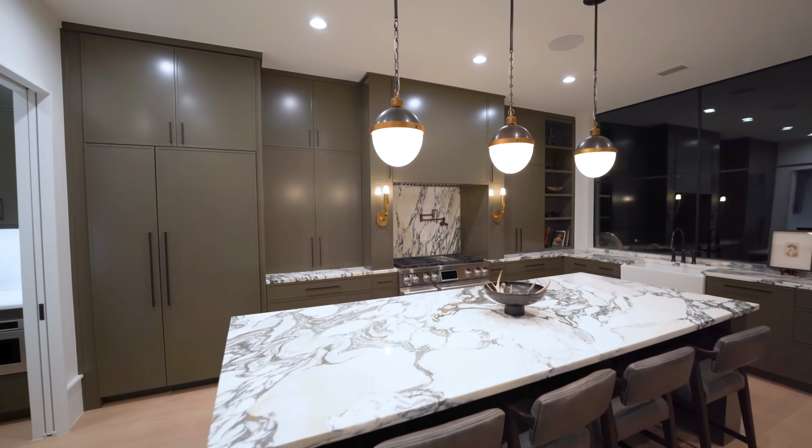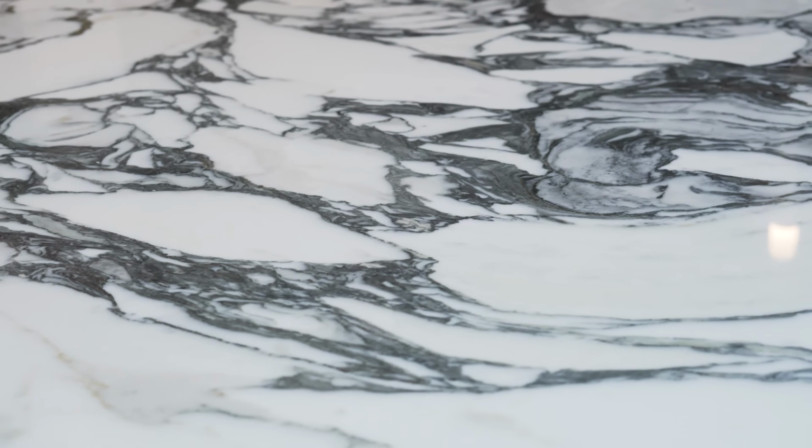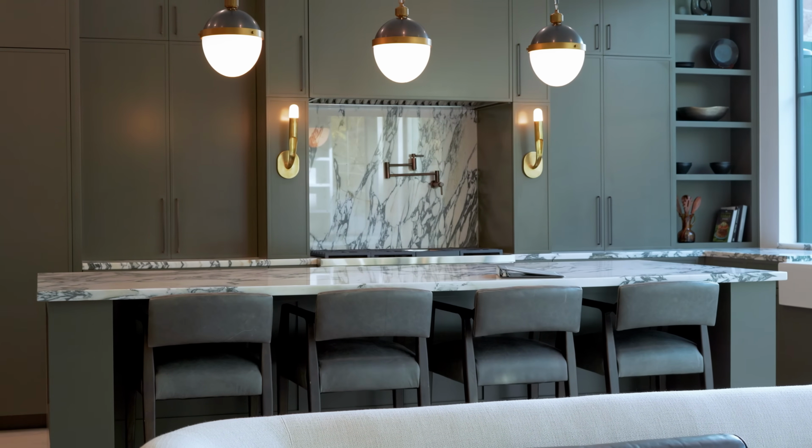Now moving on to the kitchen, the central congregating point of any home, largely our giant freestanding island. We have a huge slab of arabescato marble that's a talking point in itself. We literally took one slab, just rounded the corners, and installed it on top of our island.